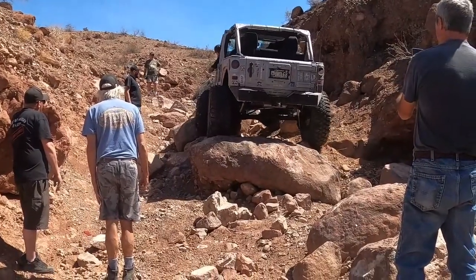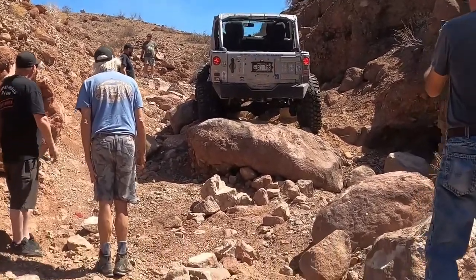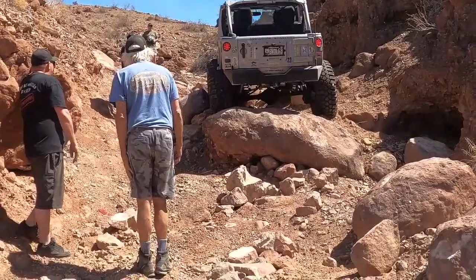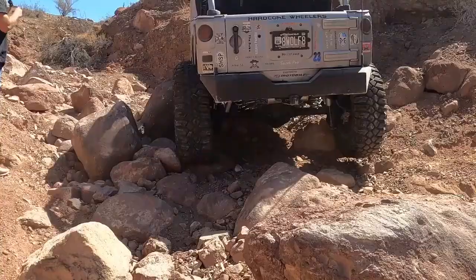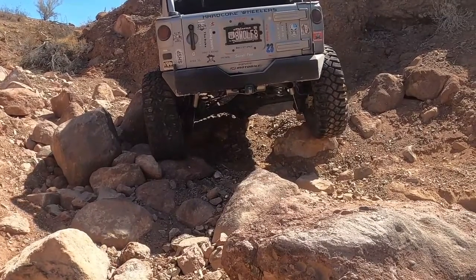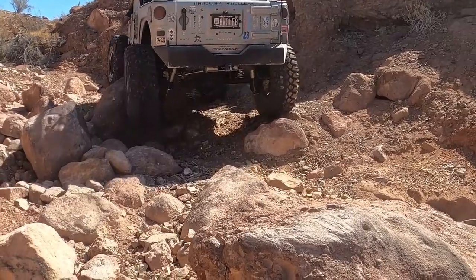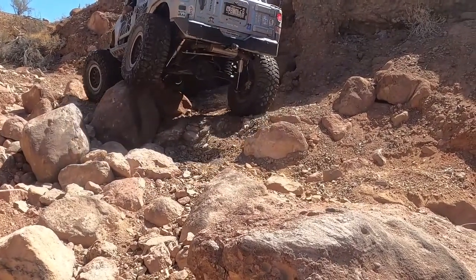This is what you call the boulder patch. So the line, I guess, used to go where I'm standing over there to the left, but it was just a bunch of broken taillights and broken dreams over there. So we all decided that we were gonna take it over the big rock, which was a more difficult line, I think. Different rock placement.